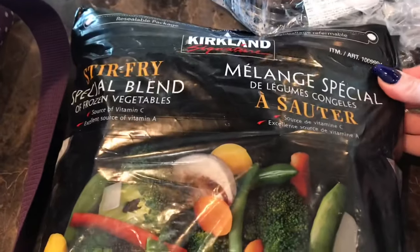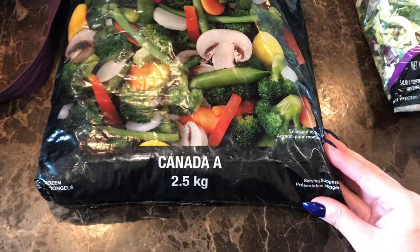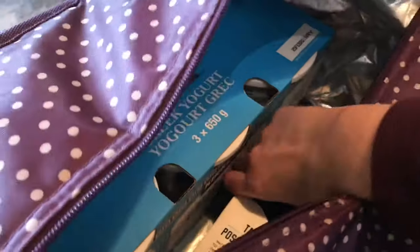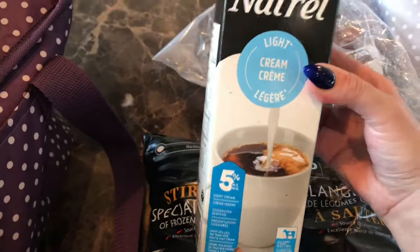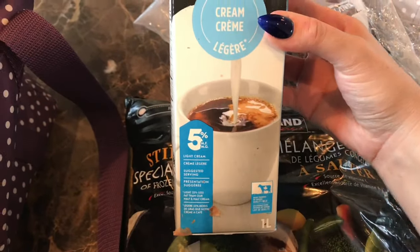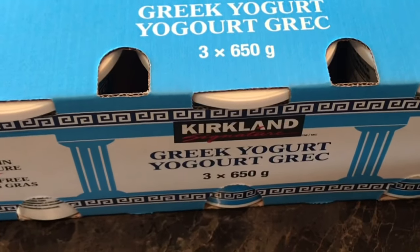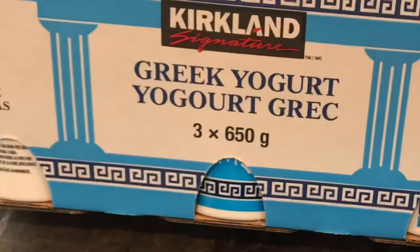So this one here is the stir fry special blend, and it's just a very simple frozen vegetables, but it's huge. This lasts us quite some time, 2.5 kilograms. It gives us a few meals. So I also just love purchasing my cream at Costco because it's only $1.95. And then the three Greek yogurts, these are just plain Greek yogurt, and it's three containers of 650 grams. And this is a fantastic buy.